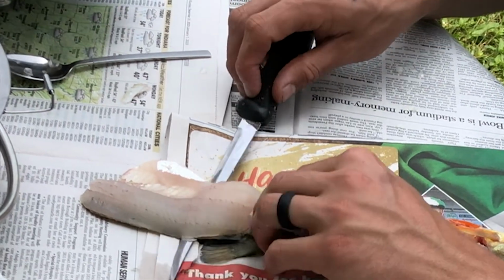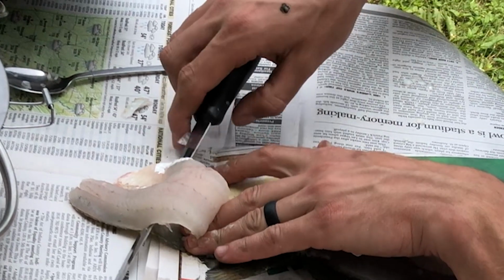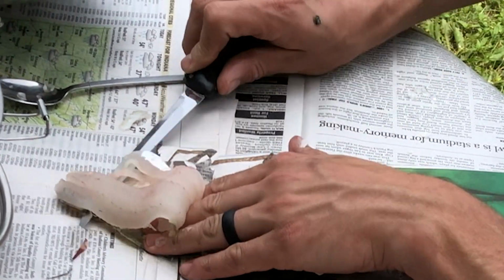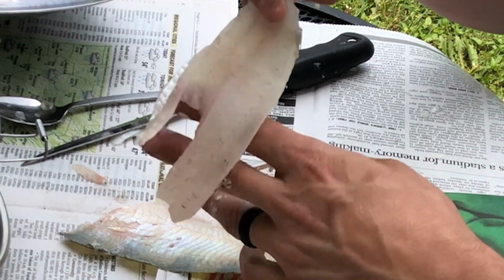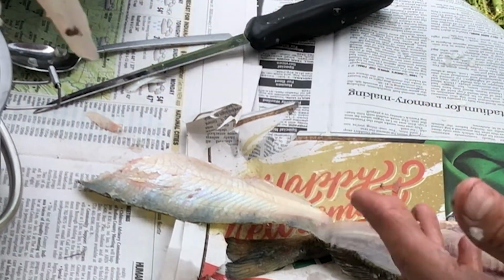I'm actually getting the newspaper under me because I'm a doofus. But as you run the knife 45-degree down, just slits. Look at that. The perch meat, that is exquisite. Comes right off of the skin of the fish. Put it in the water. And just like that, now we have a pail of fillets.